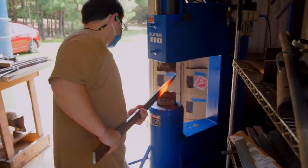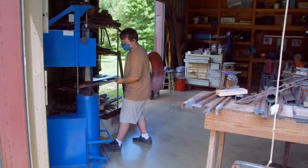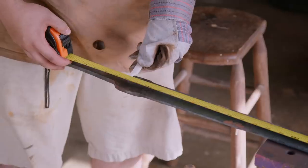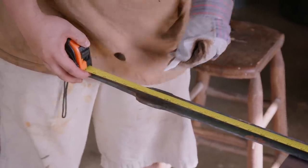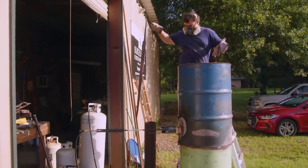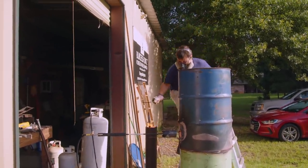Oh, that's a really long blade. If I mess up on a measurement, then it's all over. So it's just kind of check it constantly, you know, see where I am, see whether or not I've hit parameters, and just keep on going from there. It's about to go into heat treat. Just straight up, straight into the oil.